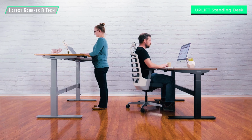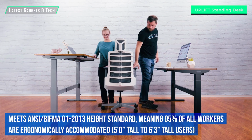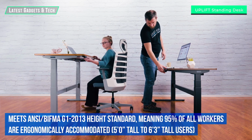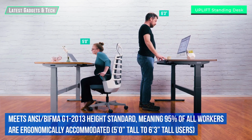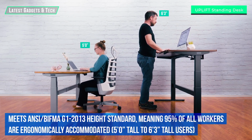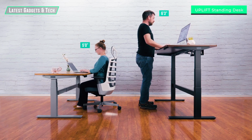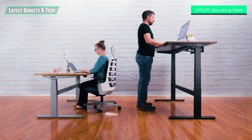As mentioned, the UPLIFT V2 commercial frame meets the ANSI BIFMA G1 2013 height standard, required by many of the world's largest companies. That means this desk can ergonomically fit some of the shortest users when seated, as well as some of the tallest users when standing. You'd be hard-pressed to find another standing desk with this kind of range with comparable stability.